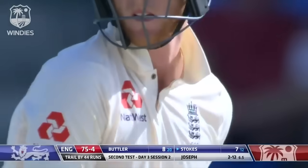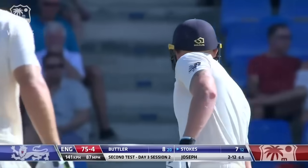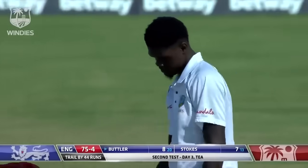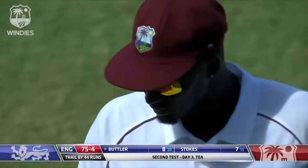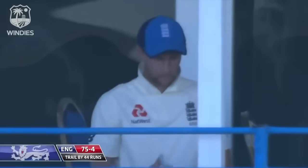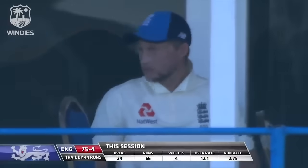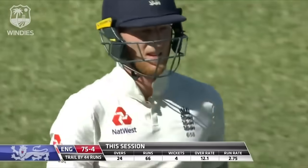Can you survive this delivery? He does, and that ends an excellent session. Tremendous stuff, both from West Indies change bowlers, Jason Holder and Alzarri Joseph, who took 4 wickets between them. And Buttler and Stokes managed to, in the end, get through to tea, douse that fire, albeit with a bit of luck when Stokes was put down second ball by John Campbell. 4 wickets went in the session. England trail by 44. Another session of this third day to come, and it should be another session of great cricket.